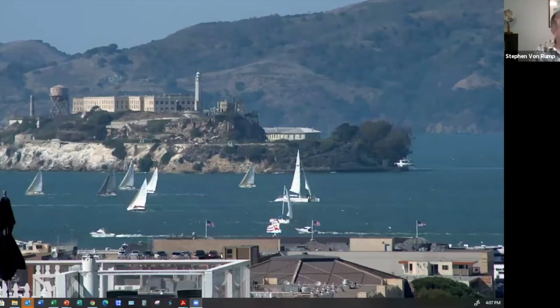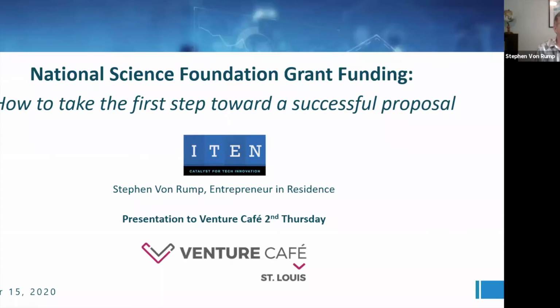And now let me share the screen here. And that is the view from my apartment in San Francisco of Alcatraz. Okay, so let me move this so I can see better. There we go. All right.